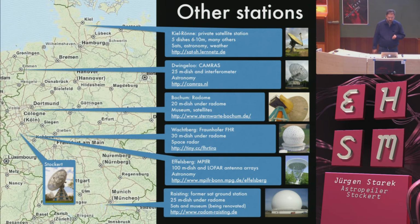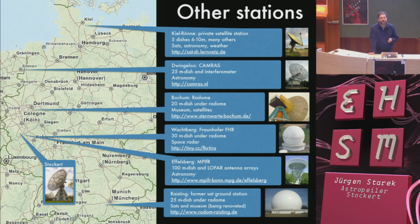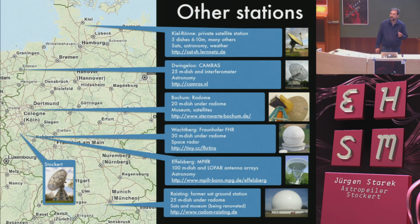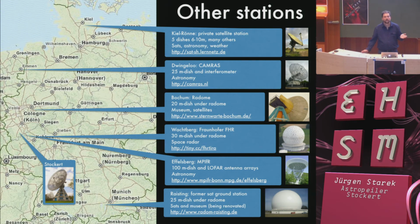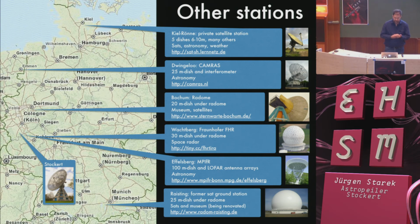Then next to the south, we have two commercial or professional instruments that we are working together with. One is the Fraunhofer FHR radar in Wachtberg. The radar system itself is called TIRA. Below that radome, they have a 30-meter dish that can send out active radar at, amongst other frequencies, this 1.3 gigahertz where our receiver is optimized for. A very powerful instrument used for the detection of space debris.